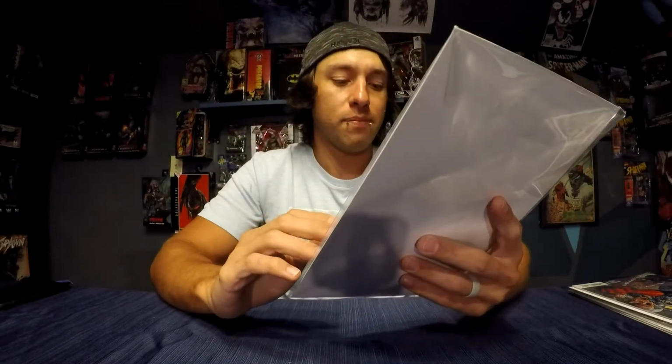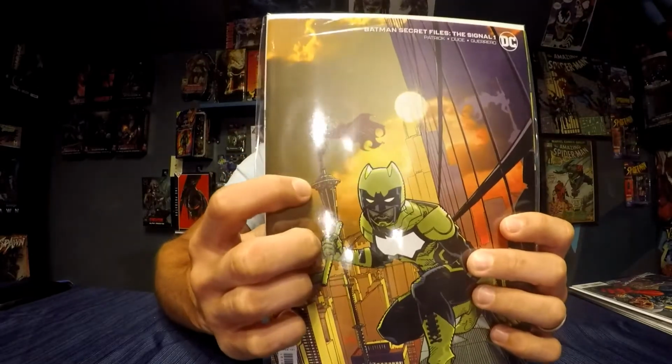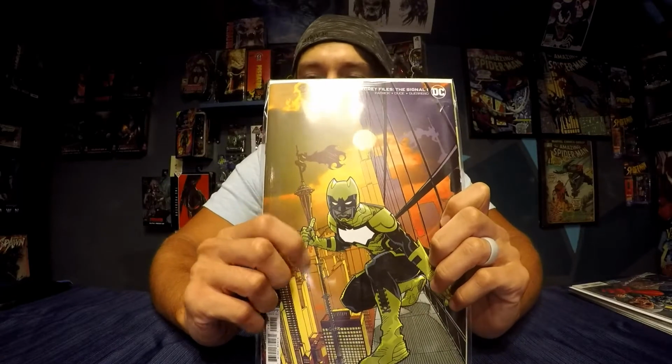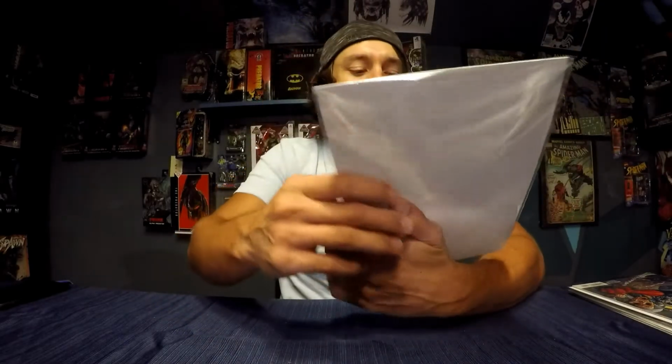This is the variant cover for that. It has Batman in the background back here, as you guys can see. I went to my local LCS and got the main cover, because as I was looking at it, you guys can tell this cover is not as good as the main. So I went ahead and got this on my claim. Sometimes these variant covers are almost better than the main cover. That's the reason why I claimed it.